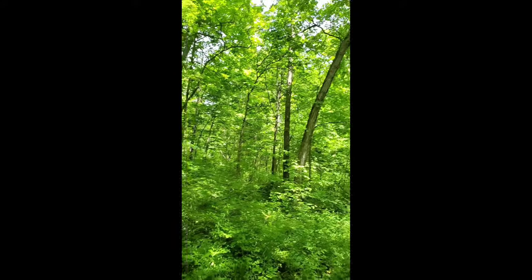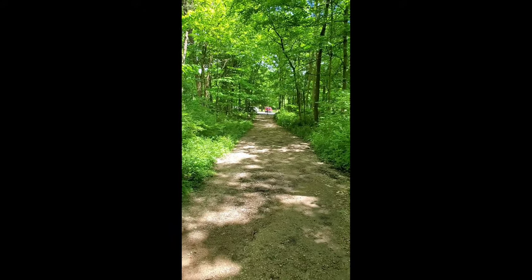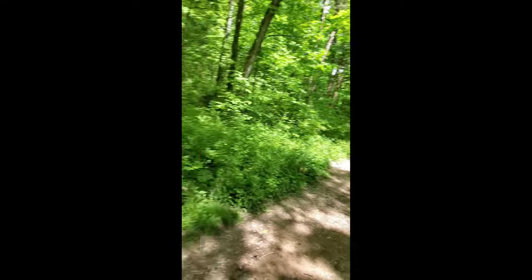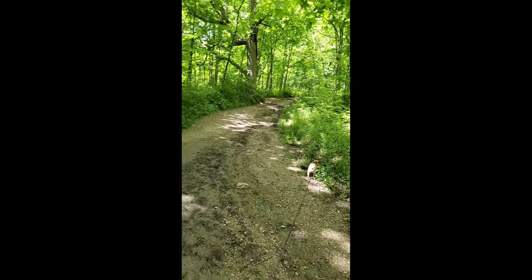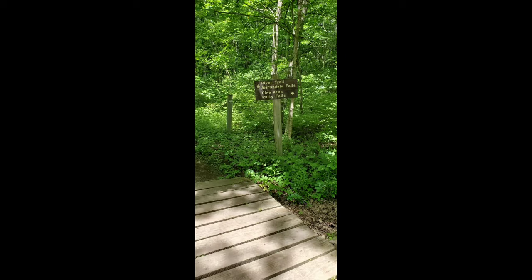Okay, so today we're at Englewood Reserve. I just entered the trailhead back here. There's two small waterfalls here, I believe. Well, I don't know how small they are, but we'll find out.